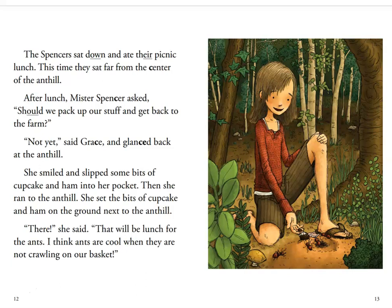After lunch, Mr. Spencer asked, "Should we pack up our stuff and get back to the farm?" "Not yet," said Grace and glanced back at the anthill. She smiled and slipped some bits of cupcake and ham into her pocket. Then she ran to the anthill. She set the bits of cupcake and ham on the ground next to the anthill. "There," she said. "That will be lunch for the ants. I think ants are cool when they are not crawling on our basket."